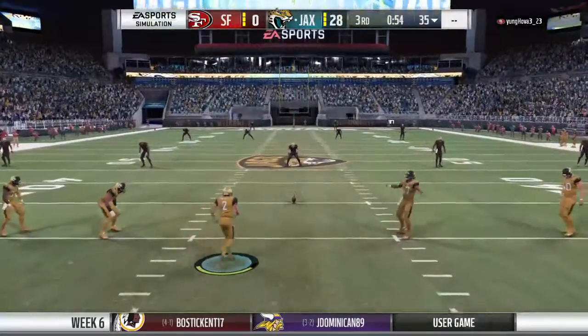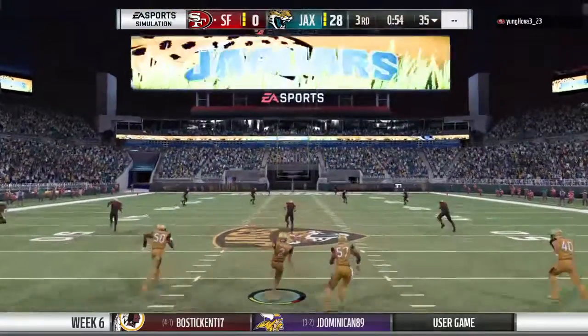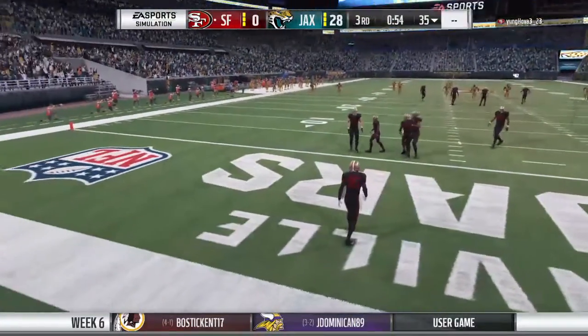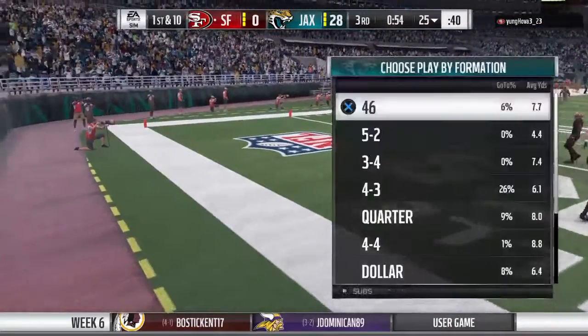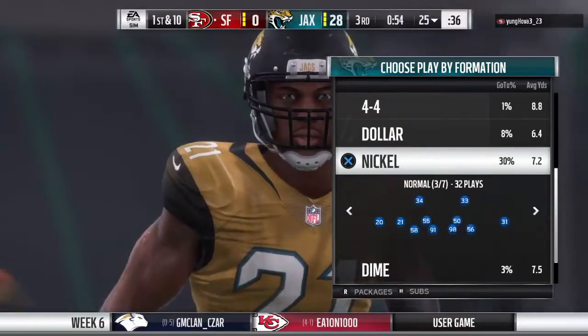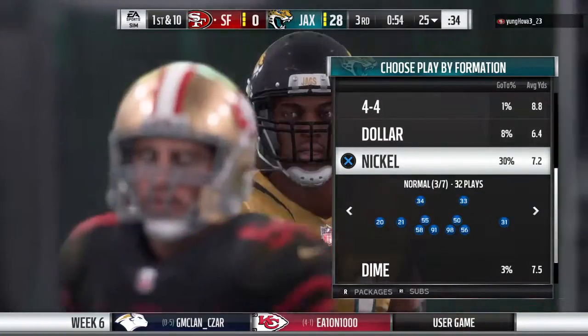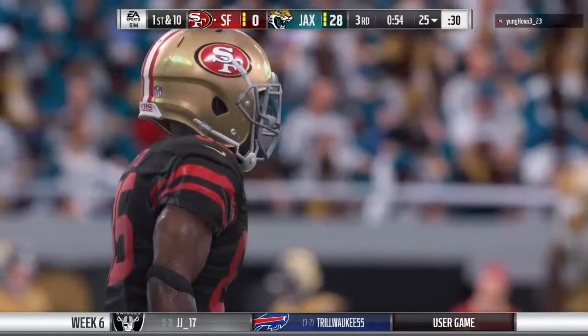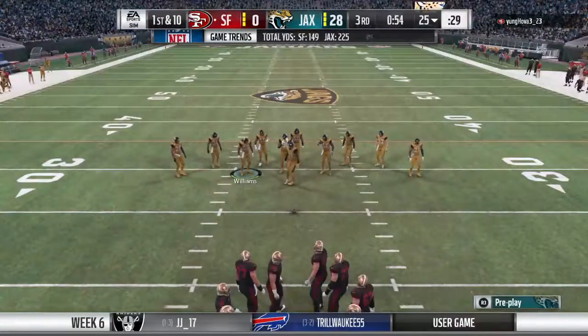Here's Myers now to kick it away. And they will not get a chance to return this one as it's through the end zone for a touchback. The 49ers offense making its way back out there. They are right now just ice cold. I mean, they have struggled big time in this game, and they're getting blown out.